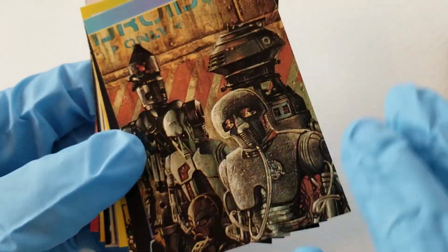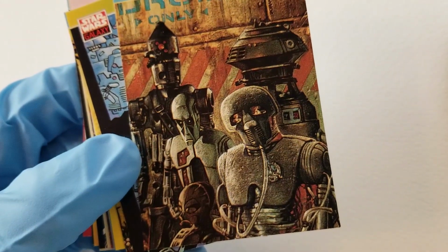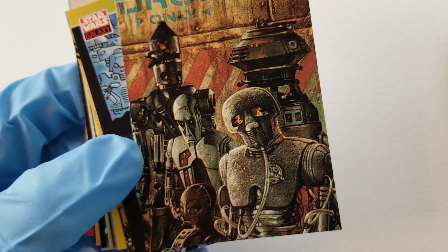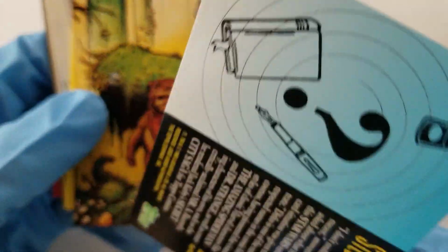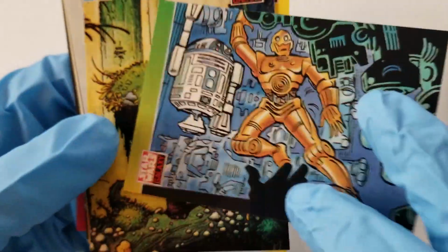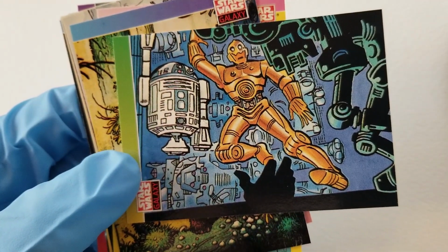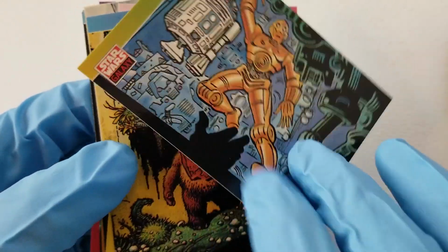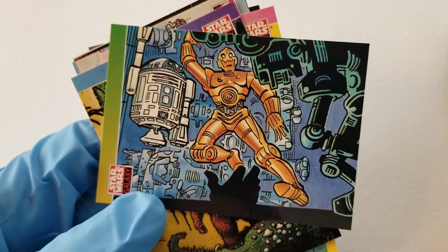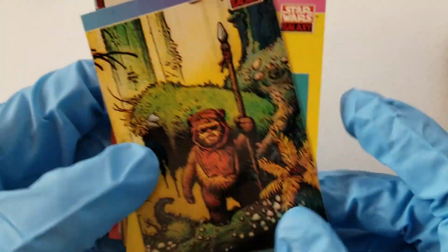Dave Dorman, probably second only to Drew Struzan in terms of awesome movie poster artists. It's just great to see all these droids hanging out. This is another fun one. I don't remember the artist. Steve Ditko, Spider-Man fame. Just a fun, kind of funky take on the droids. I really liked this card and had forgotten all about it until I just opened this pack and immediately was sort of filled with feelings of joy.